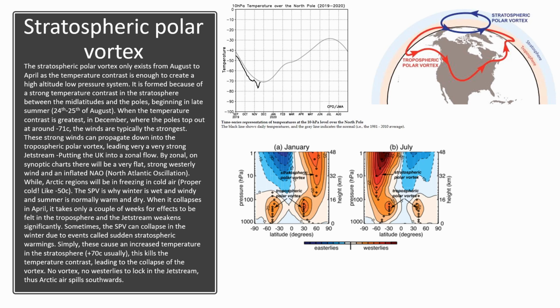And when the temperature contrast is greatest in December, where the poles top out around minus 71 degrees, the winds are typically the strongest, because the temperature gradient is greatest, the strength of the winds is strongest. That's the fact with most vortexes in the northern and southern hemisphere. And these strong winds can propagate down into the tropospheric polar vortex, leading to a very strong jet stream, and putting the UK into a zonal flow. By zonal, on a synoptic chart, there will be very flat, strong westerly winds and inflated NAO, North Atlantic Oscillation.